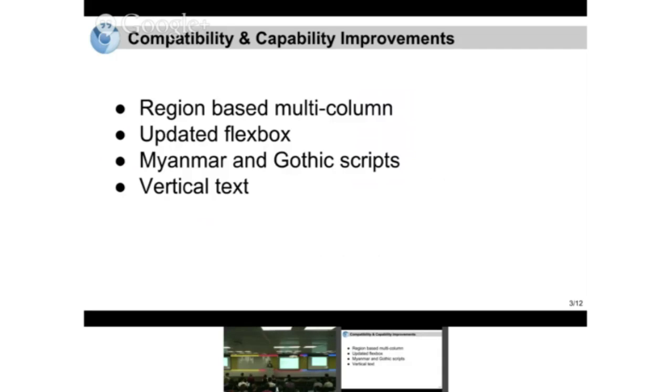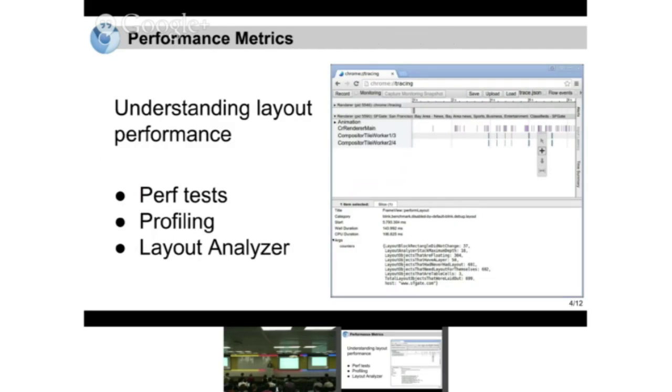What's next? Other than that, we've been focusing a lot on performance lately. I'm pretty sure that every single talk you'll hear today is going to mention performance at least twice. So let me say it again, performance.